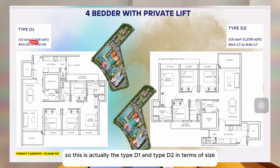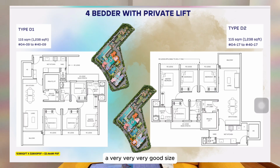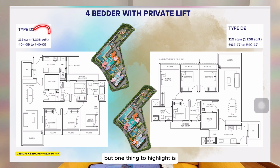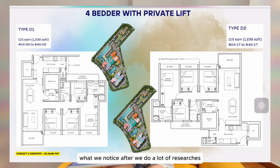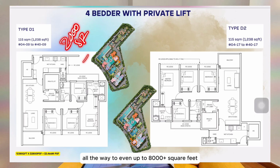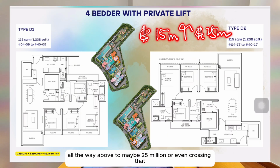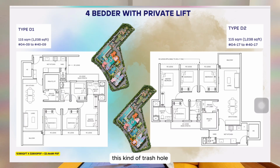In terms of size, 1238 square feet, a very, very good size. Pretty typical 4-bed these days, like the smaller compact 4-bed. But one thing to highlight is what we noticed after we did a lot of research in the Holland area, is that this area typically for the 4-bed, it stretches from 2,000-plus square feet all the way to even up to 8,000-plus square feet. Meaning to say the quantum, you are easily looking at $15 million all the way above to maybe 25 million or even crossing this kind of threshold.